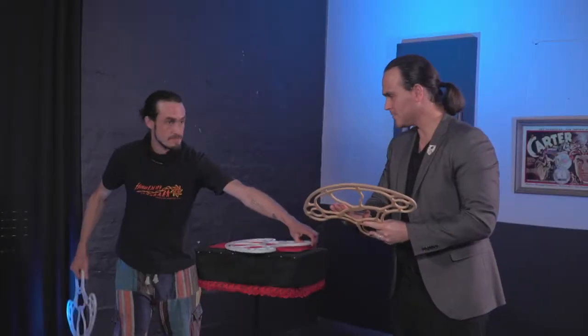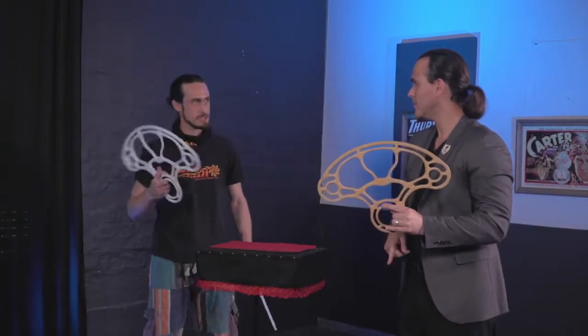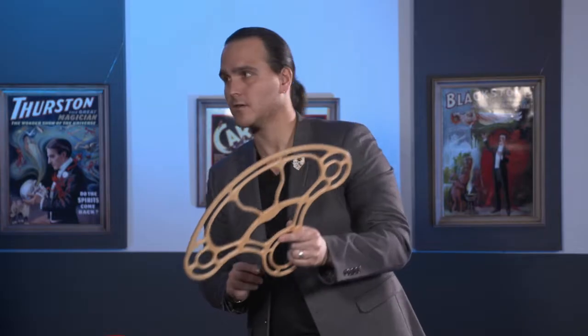So what do you call these? These are Mojura tech fans by FlowDNA. I made them myself. Mojura is actually Japanese for modular.